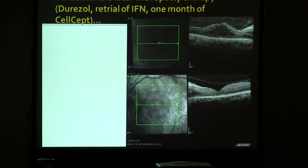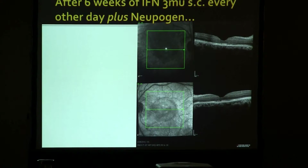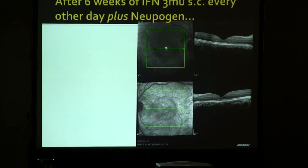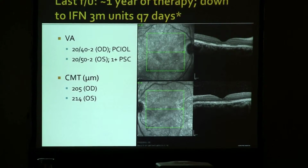So we tried to treat him by other methods over the following 3 months because he'd had such a bad reaction, and he was not really doing very well. And eventually I paired up with his hematologist who was consulted when he was admitted for the initial complication. And we've been able to manage him well with a lower dose of interferon and Neupogen. And at his last follow-up, he's been on the drug now for about a year. He's down to 1 injection a week. We start with once a day, and he's doing really remarkably well and has had no further complications.